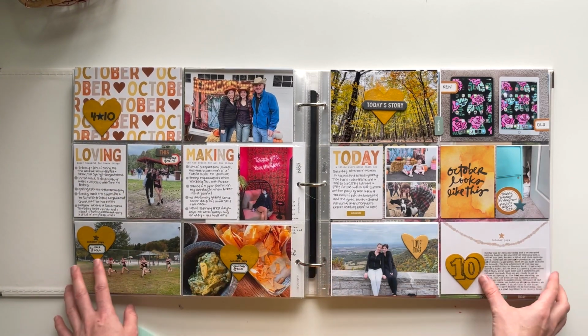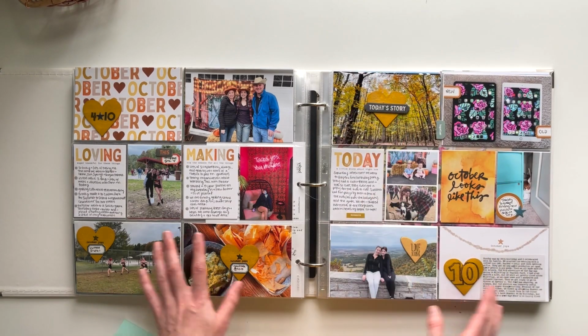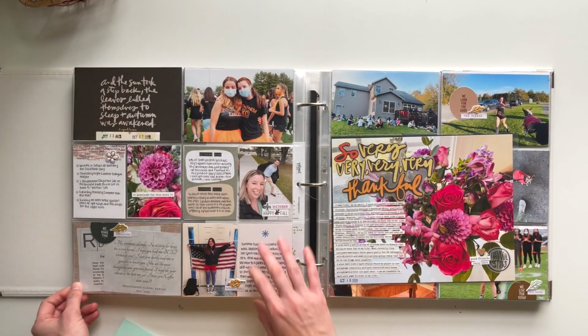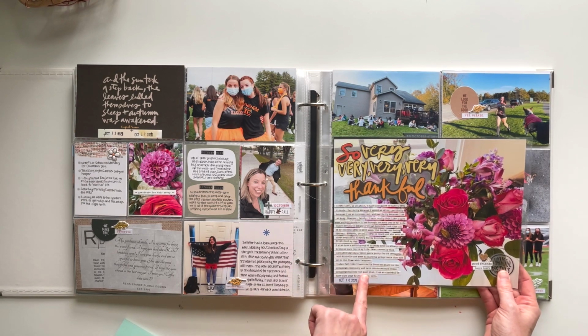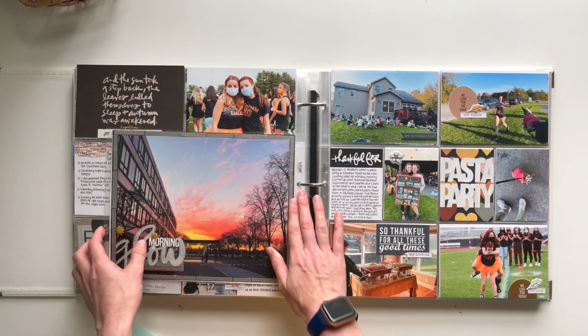Here, moving into October, I created a flip up, and this was using the October Stories by the Month kit from Ali Edwards. And again, this was using October Stories by the Month, and this was using November Stories by the Month. Actually, that was October too.